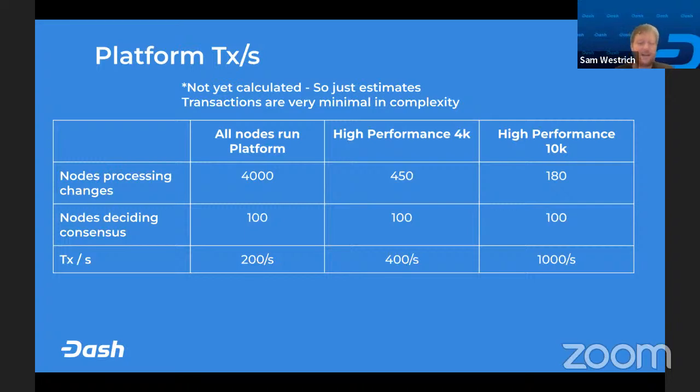So another very interesting metric that is not yet calculated, these are estimates for very minimal transactions, so transactions that are not very complex. How many transactions per second would we really have depending on each system? If we have all nodes running on platform, we'd probably have around 200, my guesstimate. With the 4K system, it would probably be double. And with the 10K system, it would probably be around 1,000. Now, it could be in 2 months that I'm proven completely wrong and it's times 10, or in the worst case scenario, much less than this. But this is where I currently think things are headed.